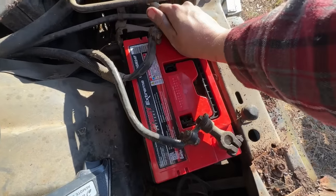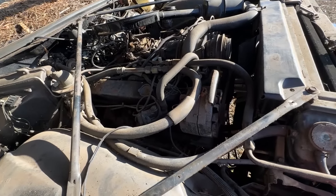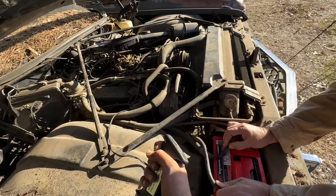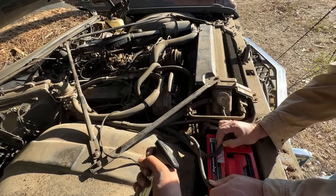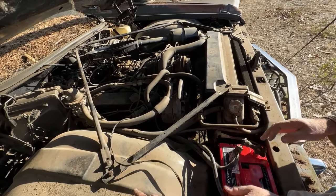Or could just wiggle the battery. Oh, thought I heard something. Let's try it again. Nothing. Holding it. Nothing. Well, that's okay.